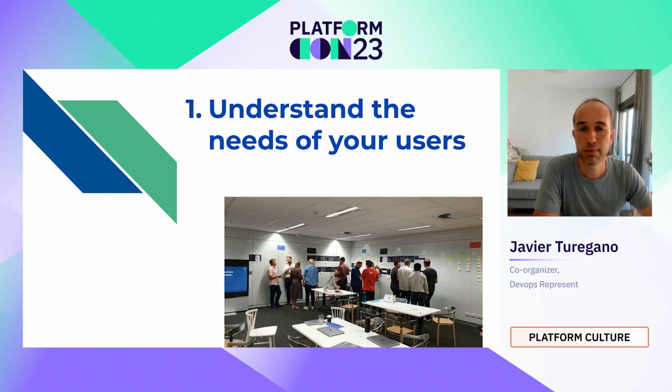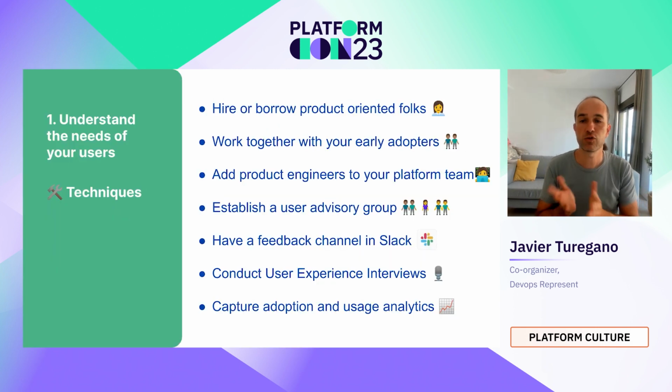Let's jump into some techniques under this area. The first one is to hire or borrow product-oriented folks. These are people that are specialists in product, like a product manager, or a UX specialist, or even a developer advocate that can complement the strengths that you have in your engineering team. It is very important to also work together with your early adopters. When you're creating your platform, you work with one or two teams and you start solving their problems, you will be sure that you are solving real problems and not creating a platform in a vacuum.